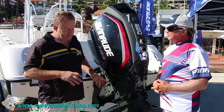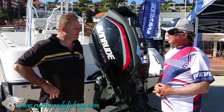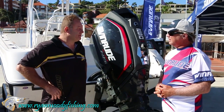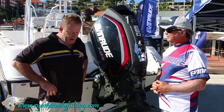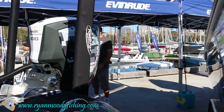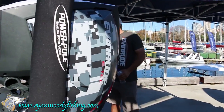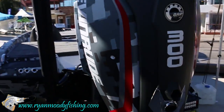We've also gone to 500 hours, 5 years, no maintenance, a 5-year warranty. Cool, which is a big statement. That's a corrosion warranty as well. Excellent. And then we've obviously gone to the DNA, as you've seen a lot of different engines, different cowlings, different look. Main reasons you can get them customized sort of thing as well. Yeah, that's right. So just match the boat.